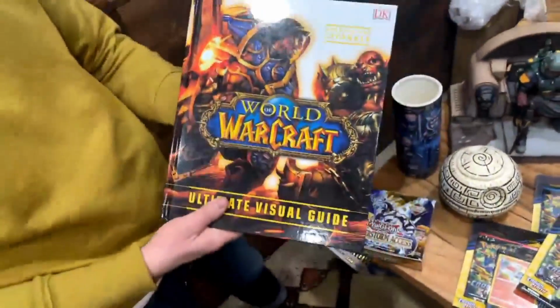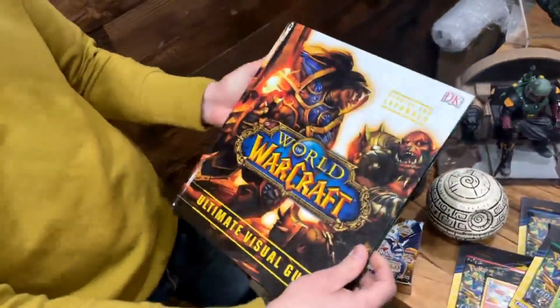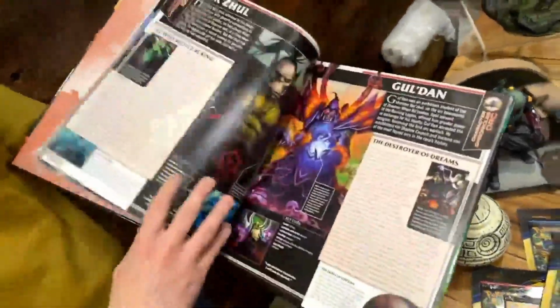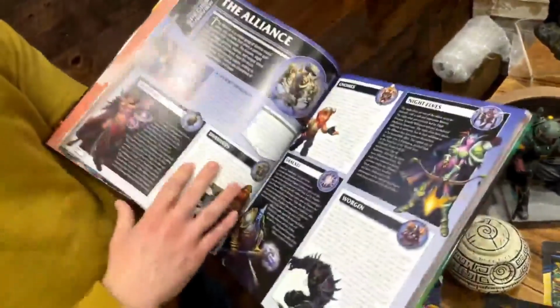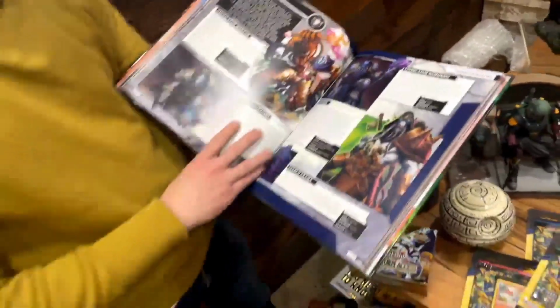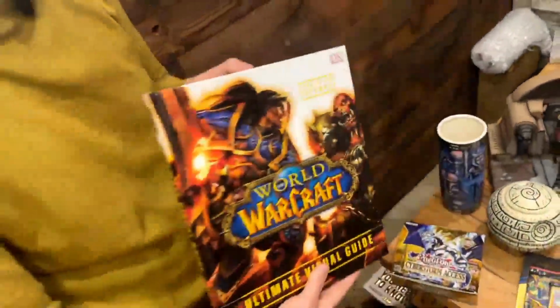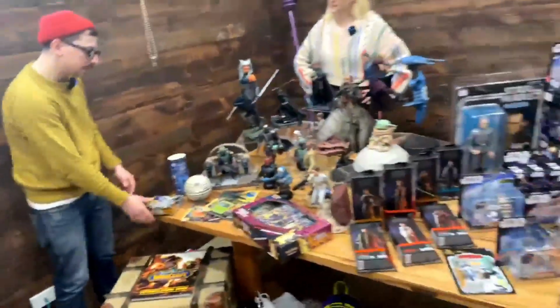And the ultimate visual guide from DK to the World of Warcraft. Updated and expanded. When? I don't know. Is it up to date? I don't know, I assume so. But if you play WoW, and if you want a book about WoW, then this is probably it. Wow. We've got some cards that have come in.